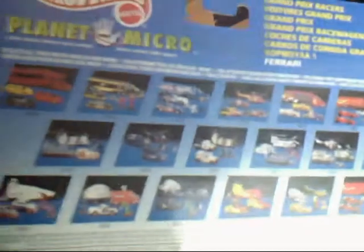However, I have left the best till last. It is a nice boxed play set. From 1999, we have Planet Micro. Now, I have absolutely no idea on the age of this or how much this is worth, because this is pretty much into unknown territory. Again, 2 quid I paid for it, and again, I'm thinking that this is basically Micro Machines but on a much smaller, much better scale. And again, you can see the amount of stuff that is on the back there of all these play sets.